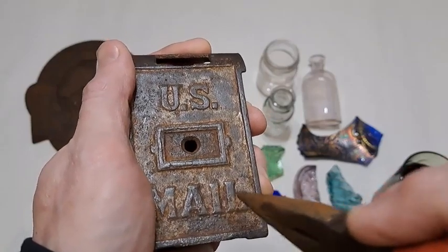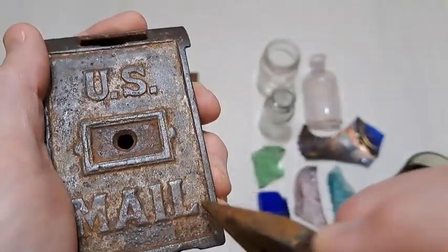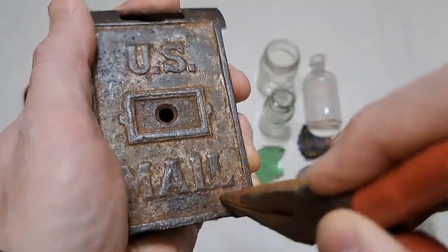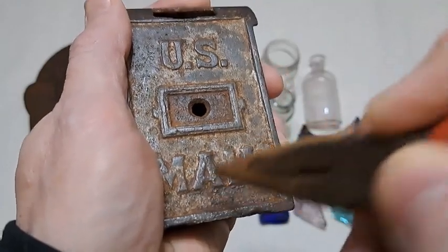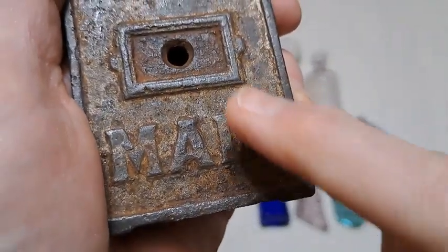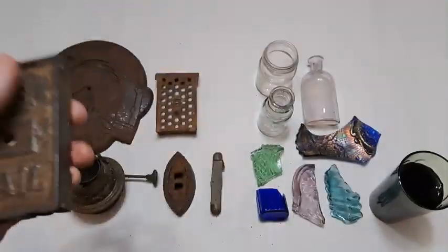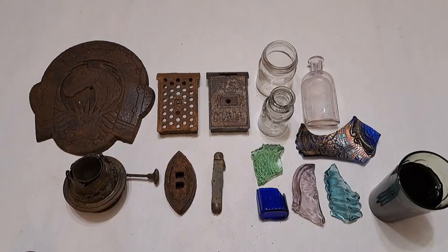And just lightly tap it. And as you can see, it's flaking right off. And that's after it's been in electrolysis, like I say, for about 24 hours. And that'll clean up quite nicely. So, now that I made a mess all over the white background here. So that's that.